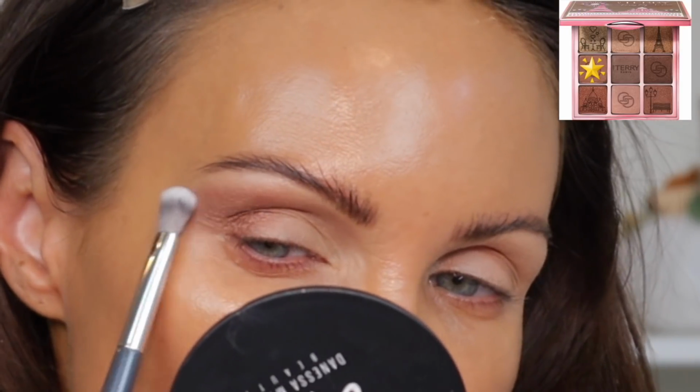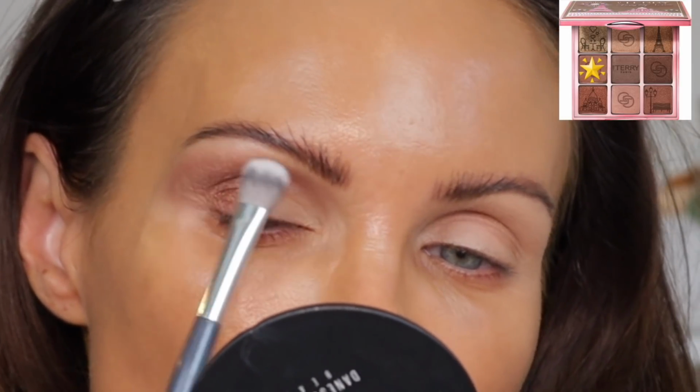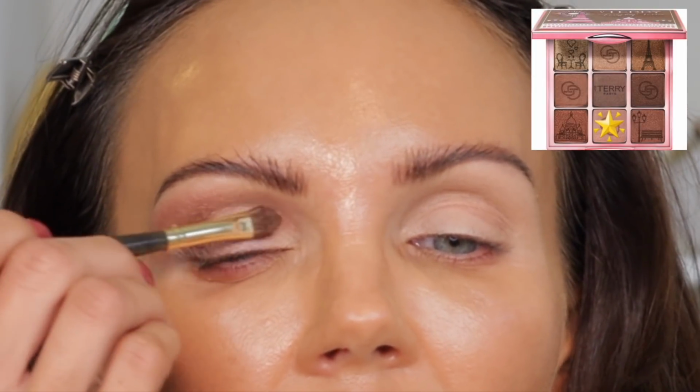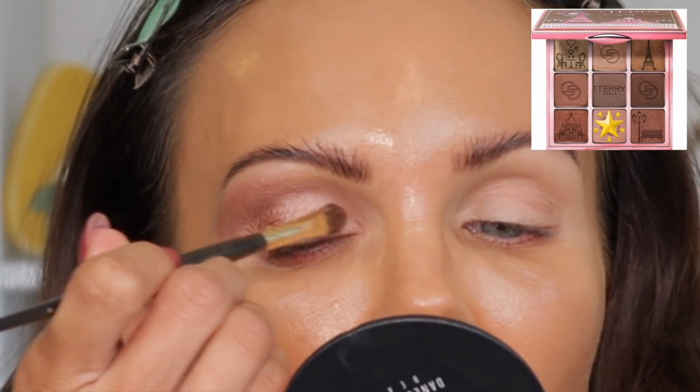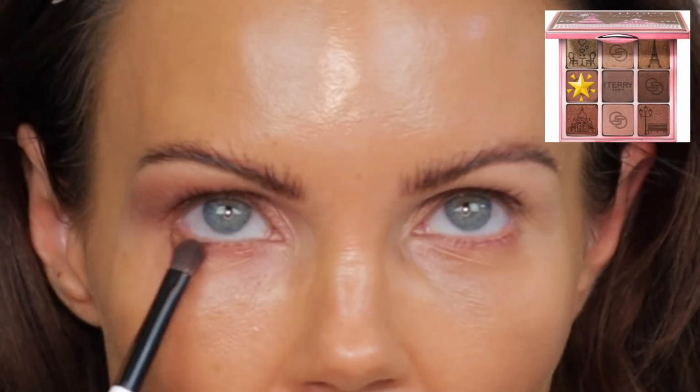I'm gonna take a clean brush and just kind of buff out the edges. Okay, now I'm gonna switch to the Smith 253 brush. Let's go into this really pretty pink shade right here. And let's place it on the lid. And I'm gonna grab this shade right here. And I'm gonna use the Makeup by Mario E5 brush. And I'm gonna sweep that under the lash line.